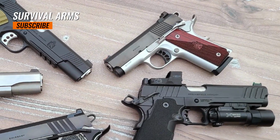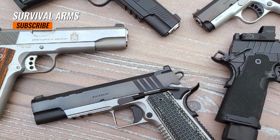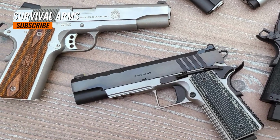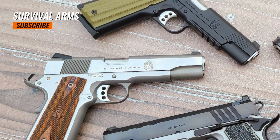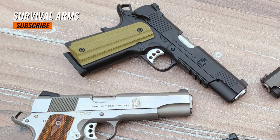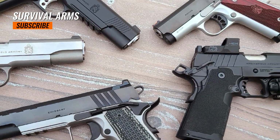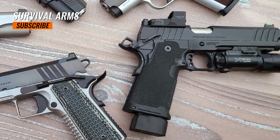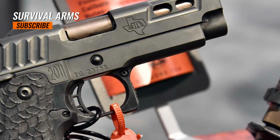The STI DVC Carry is designed with an emphasis on ergonomics and shootability. The grip is often fitted with textured inserts or stippling for a secure and comfortable hold. The grip angle and contours are optimized for a natural point of aim and reduced felt recoil. The barrel is often crowned for enhanced bullet stabilization and improved accuracy.